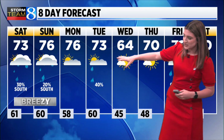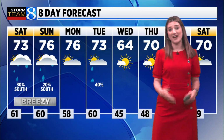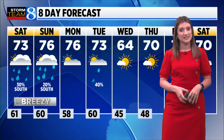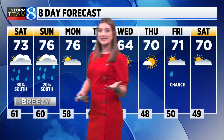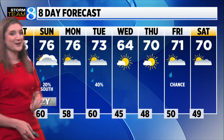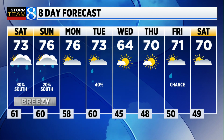Monday looking mostly dry, but we'll see a chance for some showers develop Monday night and really pick up Tuesday. In fact, Tuesday looking like the most substantial chance that most of West Michigan could see some showers in the mix. Into Wednesday, a little bit of a cool down. It's like a one-day cool down. 64 degrees is your high. It'll feel like fall that day with some sunshine.